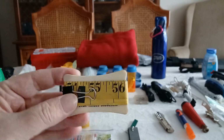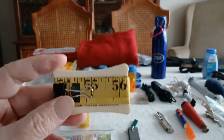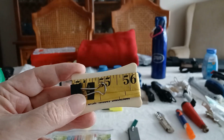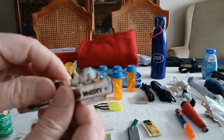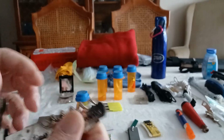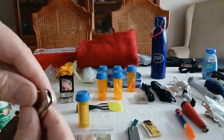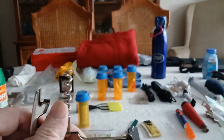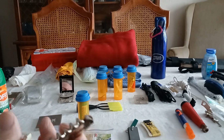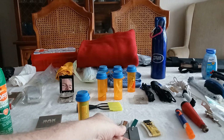I've got a measuring tape if I need it. I don't know why I would need it, but it doesn't take up any room. I had an extra one, so I threw it in the pack. I've got a can opener, corkscrew, again, compact, just toss it in the pack.